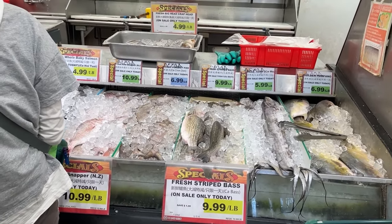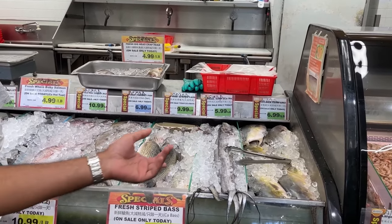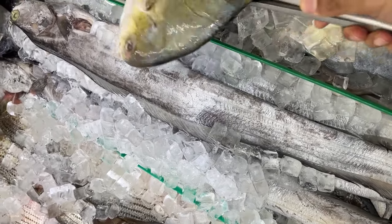After the breakfast, we went to Costco to get some necessities like water, milk and all. And finally, we went to buy fish. There was plenty of fish on that day.